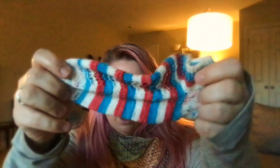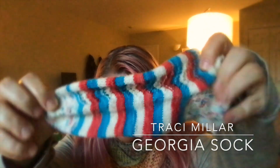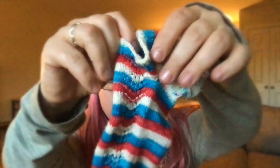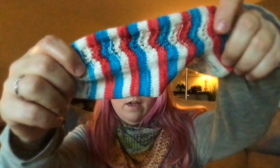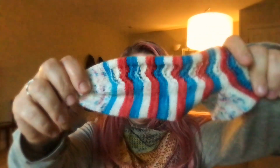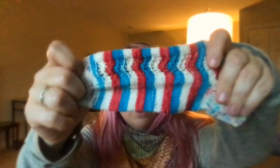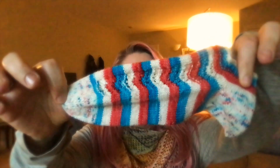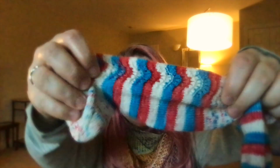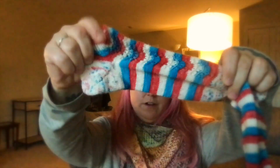So the pattern is the Georgia sock from Tracy Miller from the Grocery Girls, and it's got this cute little lace panel down the front. The pattern doesn't call for self-striping yarn, but it does have stripes in it. This obviously is self-striping, so I didn't need to do that. But this was a lot of fun to knit. I kind of put it down because I wanted them for July 4th, and I hadn't finished them in time, so I figured I'd work on them later. So I finished these this week.